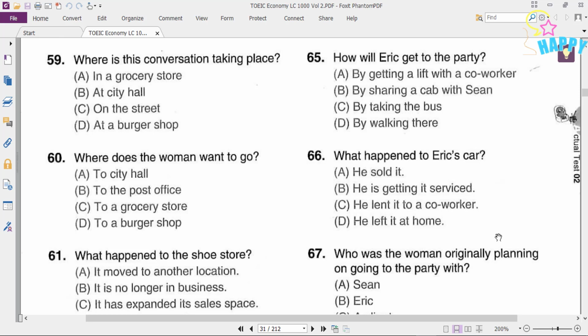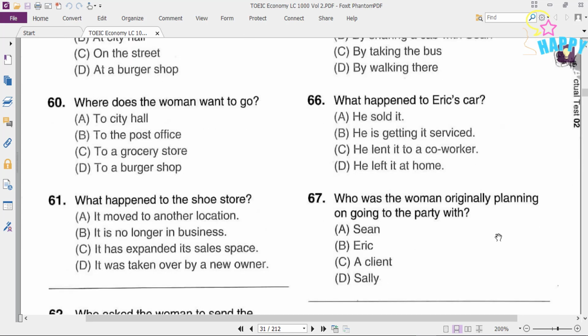Number 65. Who is Mr. Thomas? Number 66. When will John start work? Number 67. Who will Steve most likely work closely with?